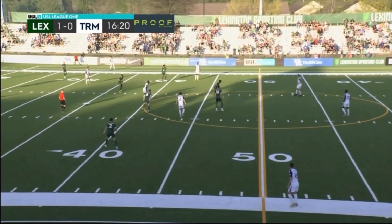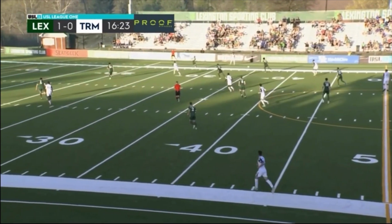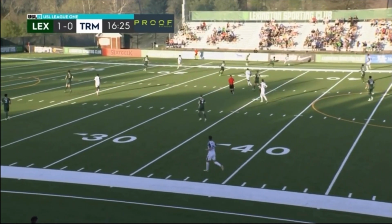On this play, watch Lexington's winger, number 77 here. As the ball gets played to the Tormenta winger, I wonder if Lexington's 77 could have angled his run a little bit differently. So instead of trying to cut off the line, he's able to come this way and cut off that pass back and also cut off that dribble centrally.